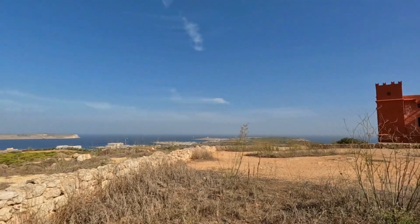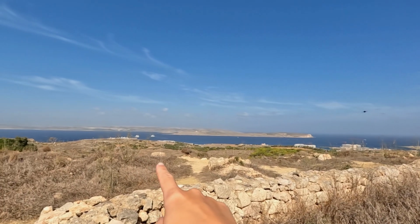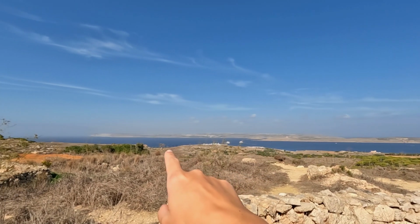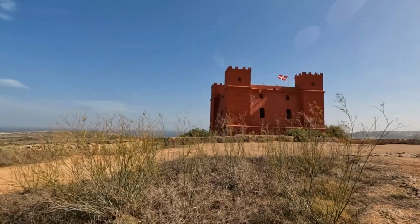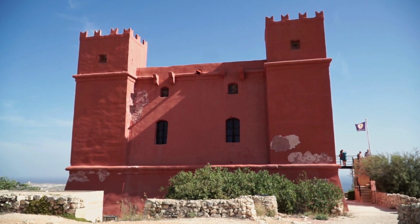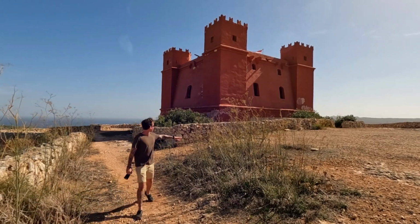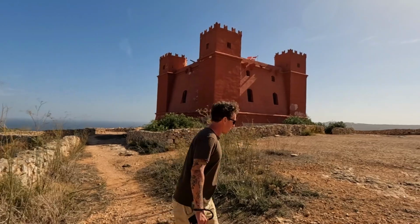Pretty cool view this way. There's a ferry that we're getting on today, and you can see Comino Island and Gozo Island in the very back there. It's a watchtower which was built for defensive purposes in the 1600s. And it was painted red, so clearly someone put a lot of thought and effort into the name. There's not much else to really say about this place, but it did make for a nice photo opportunity.